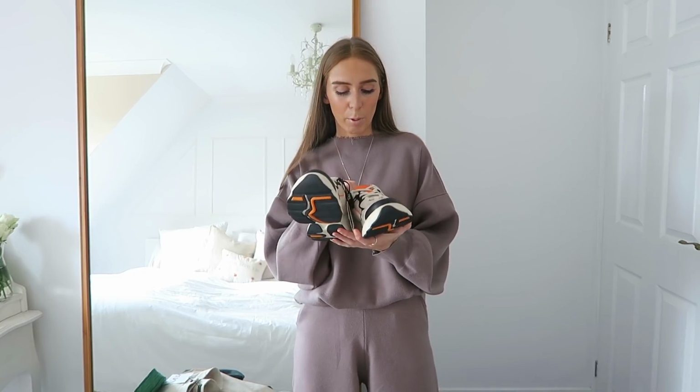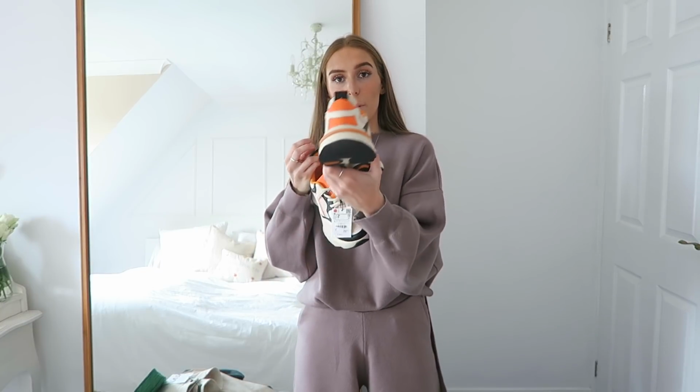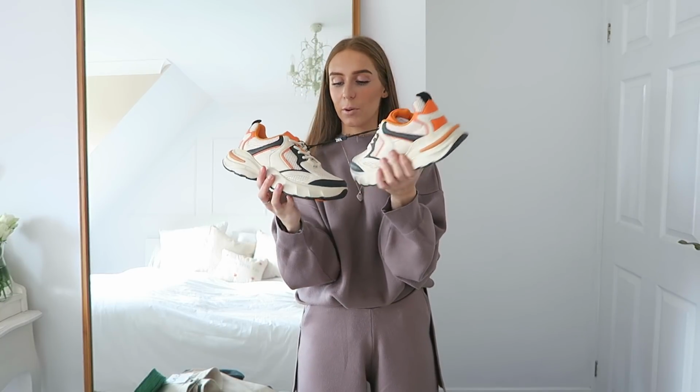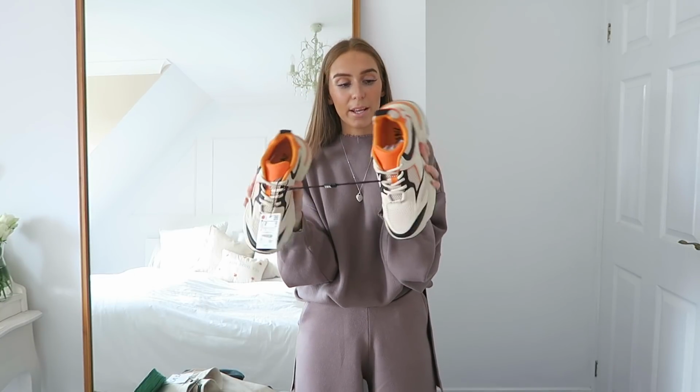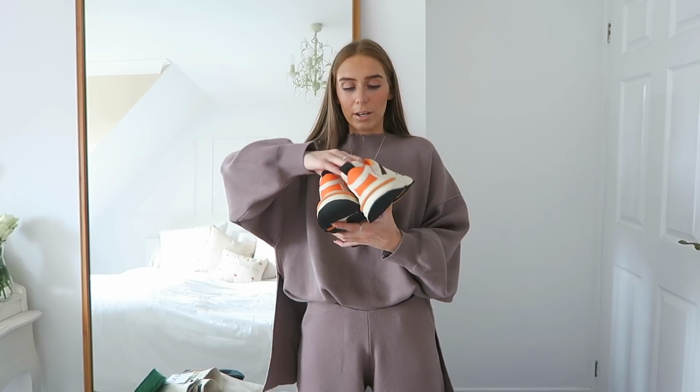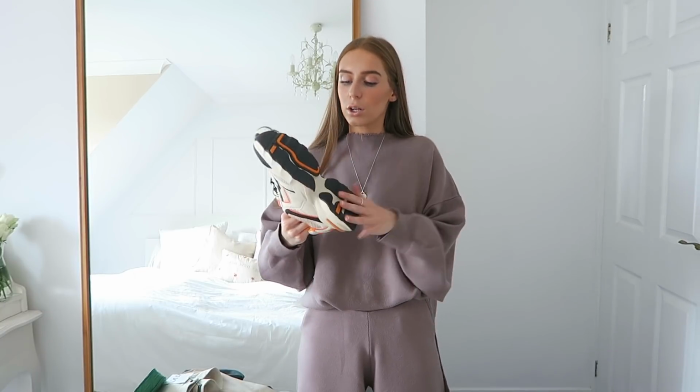And I just really like the pop of orange on them. So we've got orange on the back there, and also on the sides, there's just orange detailing everywhere. But then they're mainly a cream base with also some black accents. So I feel like with quite a neutral outfit, especially a cream outfit, chuck these on just to add a pop of colour. I thought they'd look really nice, and they feel really good quality, nice chunky soles.